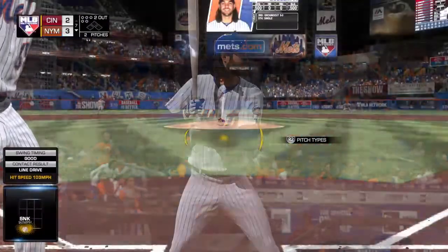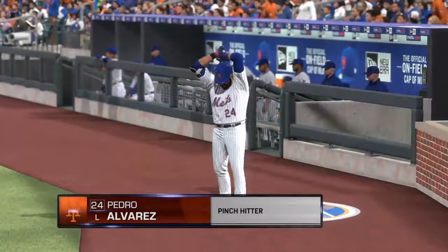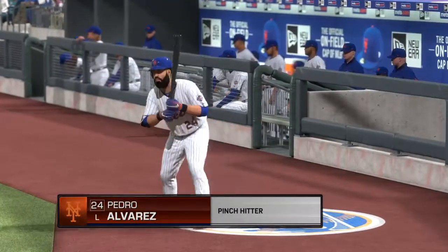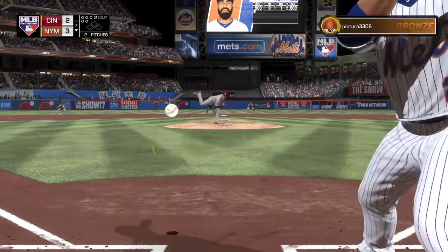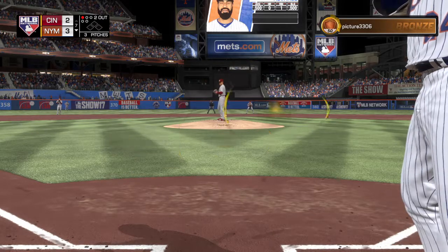Settling in now, Robert Gesellman. He's 1 for 2 in the ballgame. Pedro Alvarez will grab a bat and hit for the pitcher here. Number 24, Pedro Alvarez. And this is taken outside for ball 1. 2 out, nobody on.